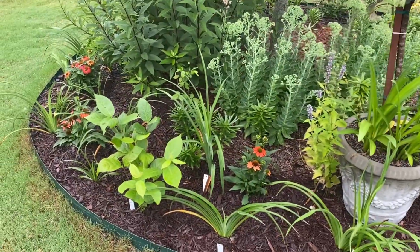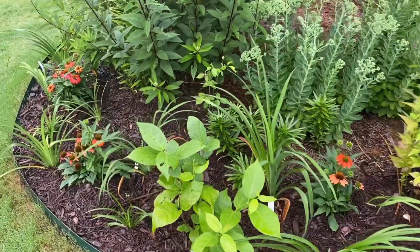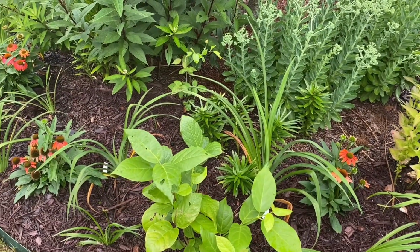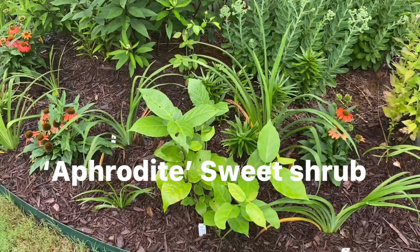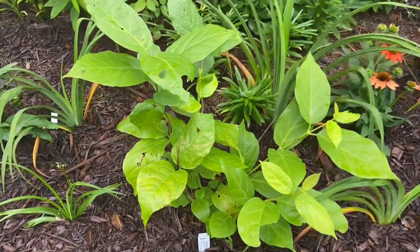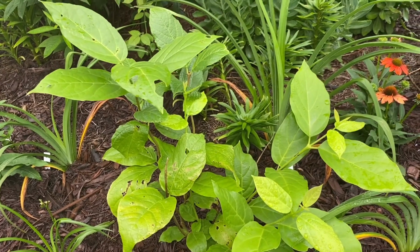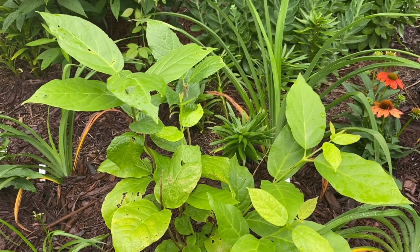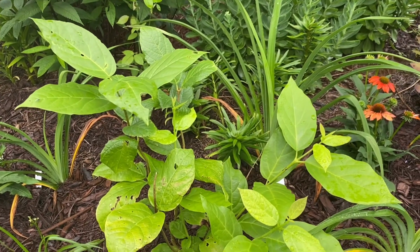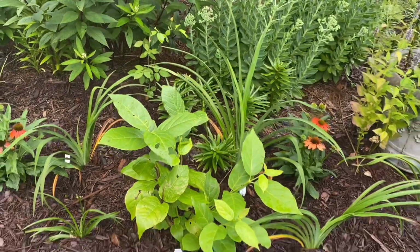Again, lots of coneflower. But we have a sweet shrub which we planted this year. And this one is called Aphrodite, a sweet shrub. Sweet shrub would look very tropical with the big leaves, and then it will have these flowers on it, maybe about 2 or 3 inches across, red, very, very fragrant. I can't wait for this one to mature and start flowering. So we'll keep an eye on this one, our Aphrodite Sweet Shrub.